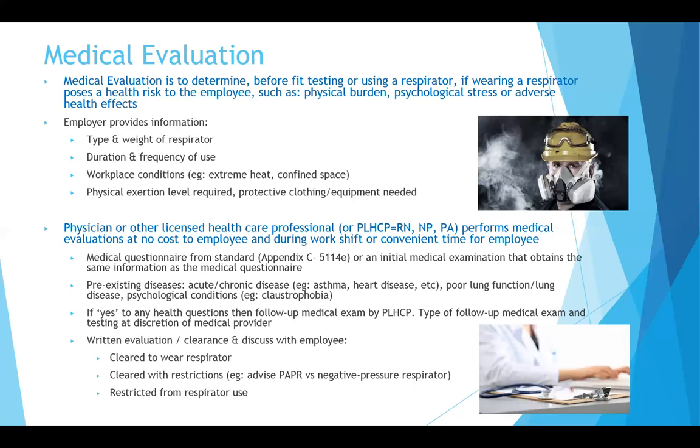And finally, there could be the evaluation that the person is restricted from respirator use. This is pretty uncommon. I've had just one instance where there was an individual who had very severe claustrophobia due to trauma as a child and could not have anything over her face. So in fact, that was the only time in which someone was truly restricted totally from respirator use.